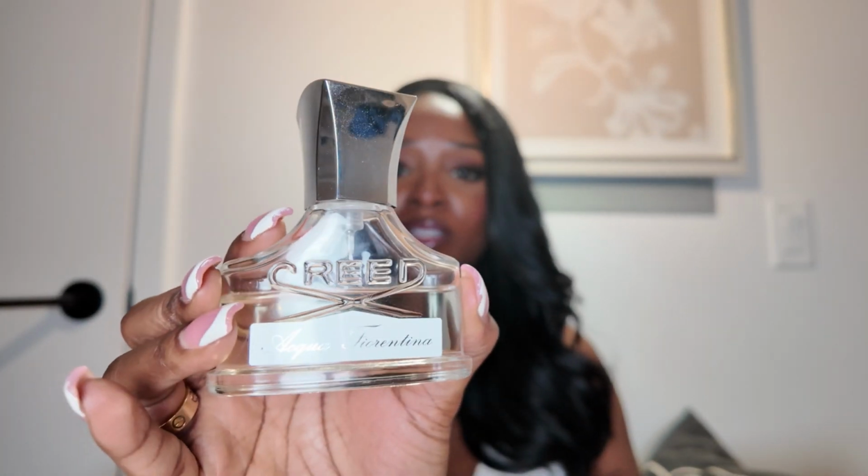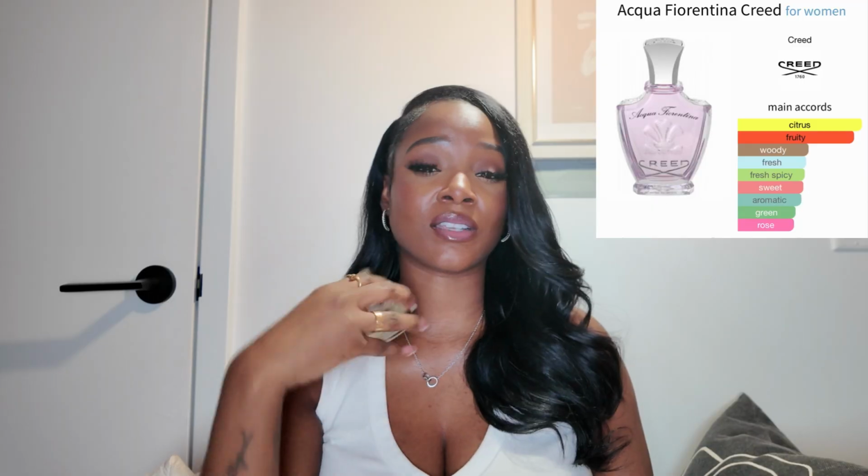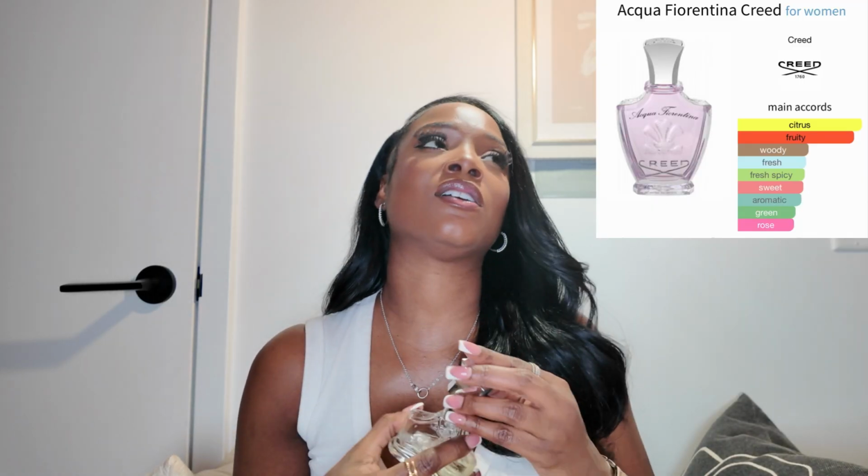Next up is a Creed scent. This is Acqua Fiorentina. This was my first Creed purchase. This one is a fresh, watery scent as well. I love a nice, juicy, watery, fresh, easy-going scent. This is perfect for everyday wear. This one, the only bad thing I can say about this is the longevity is trash. Longevity, this lasts about an hour on skin and then it just disappears.